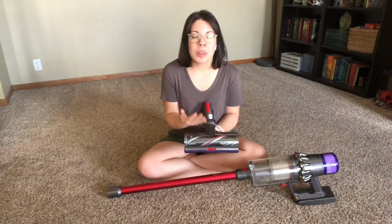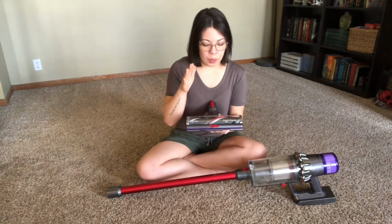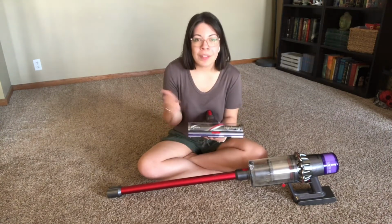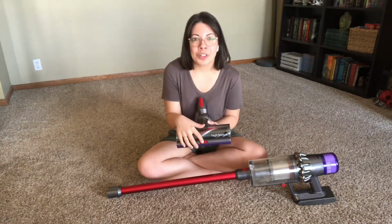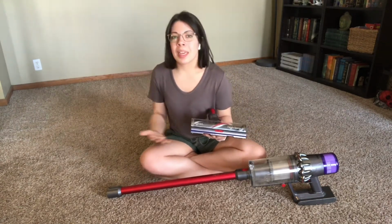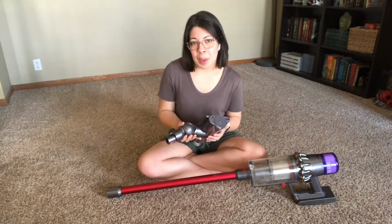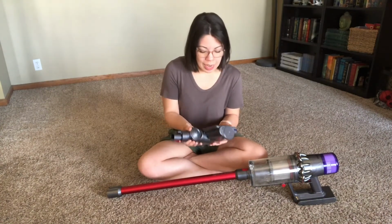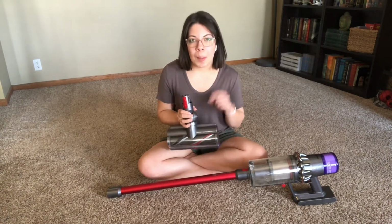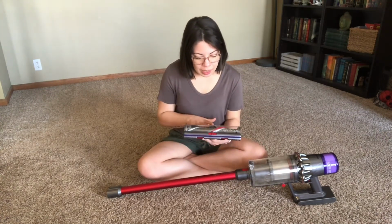So if it's supposed to do the exact same thing as the Motorhead, which the Motorhead did great with, and when I tested this out this morning it also did really, really good, if it automatically adjusts, why can you change from plus to minus? Does that mean high pile, low pile? Does that mean something different? That's something that so far I haven't been able to find an answer for online. If you guys have any information on it, please make sure to comment down below. I would love to hear it.